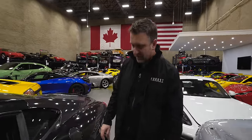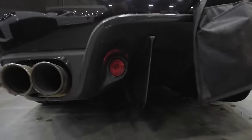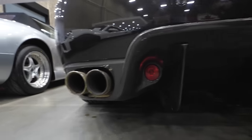That's it. Oh, aftermarket carbon? You don't know that. You just kicked my car. I'm pretty sure it is tapped. I just tapped it. He's like, I think it's aftermarket carbon. I was walking around, hitting everything, touching it. Look under here, look at the carbon fiber diffuser. Oh yeah, nice. Definitely aftermarket. You can tell by the edge. See the ripple in it?